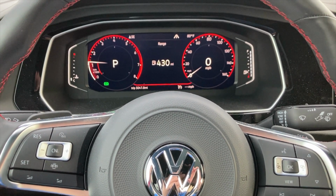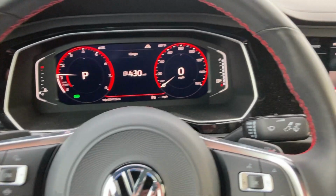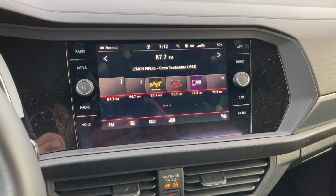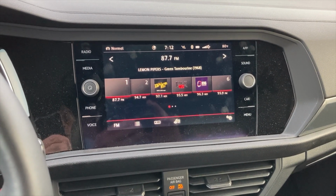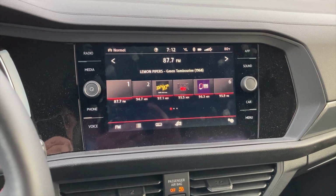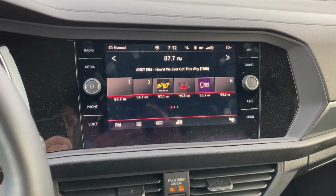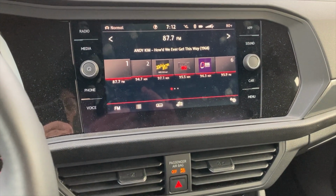Now looking at the dashboard, it's okay. I wouldn't call it the best. Right here we have the entertainment system, and I did not know until I went to go get the car that it didn't have navigation. I would think any new car would have navigation. My Ford Focus has the navigation, and I really like it a lot. But it does have some stuff on here. It gives you some information.